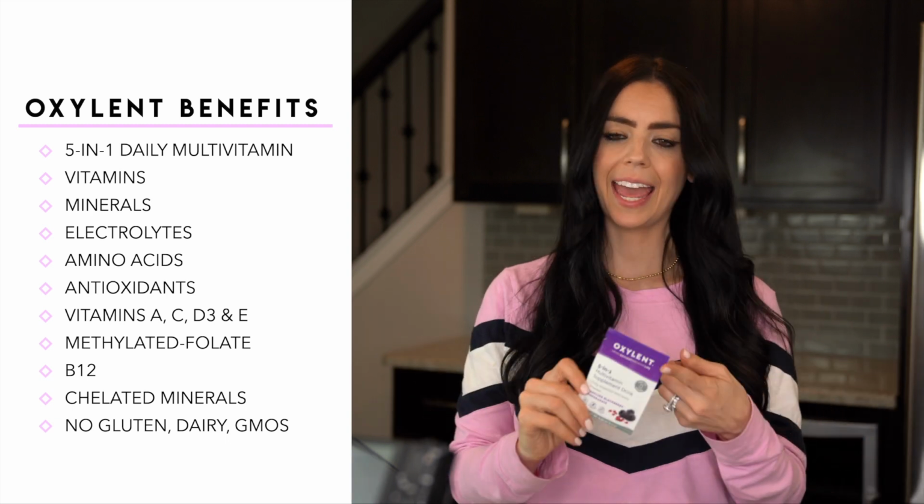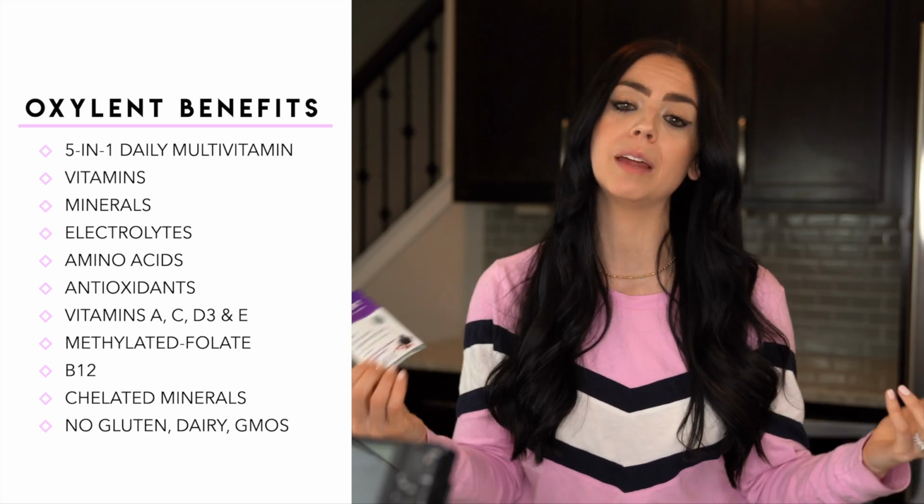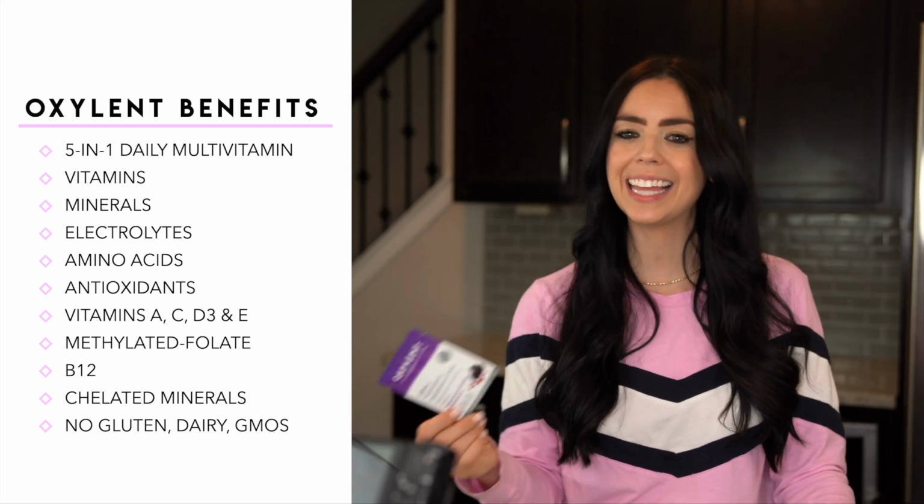It's full of vitamins A, C, D3, vitamin E. It contains methylfolate and B12, and it's full of chelated minerals. There's no gluten, there's no dairy, there's no caffeine, and there's no GMOs. And the best thing of all, there's no sugar. It's sweetened with pure stevia.